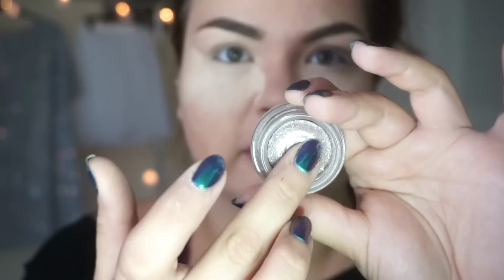These shadows are kind of bouncy, like they're not hard, and I don't even know how to describe them. They're like between a cream and a powder. They're kind of flexible, very bouncy. You can just dip your finger in. I personally feel like they apply best with the finger.